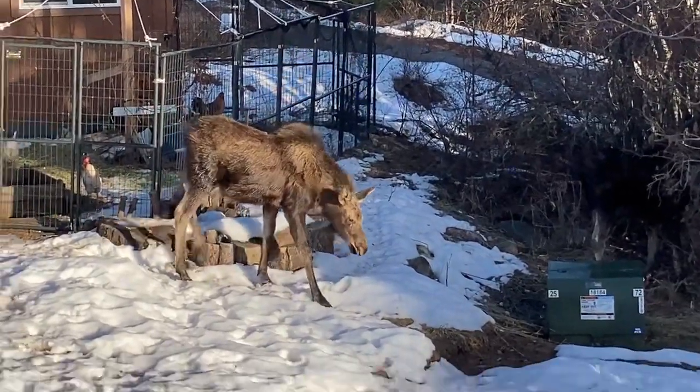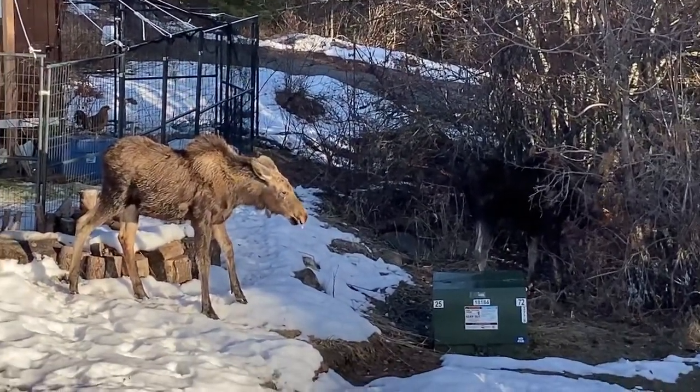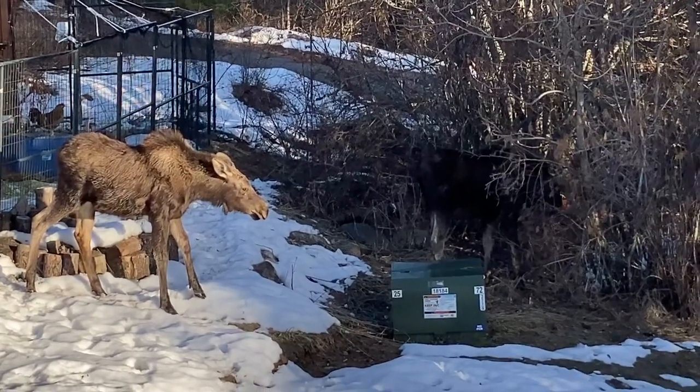So you really need to be careful if you have moose around. Don't approach them. Let them go on their way.